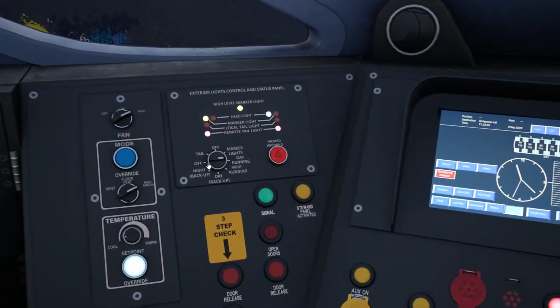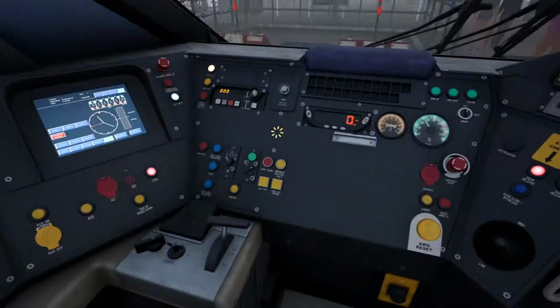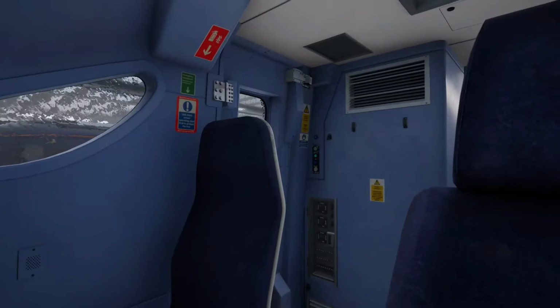We'll start shutting our cab down now. So tail lamps on. Fan will go to cold mode. That's interesting. I knocked it into that last time. That just means the next driver gets a nice cool cab to join. Reverser goes off. Master key goes off, and that's the train secured.